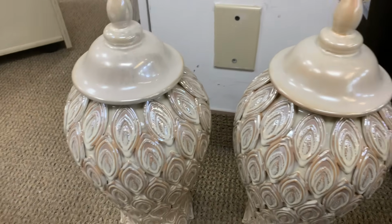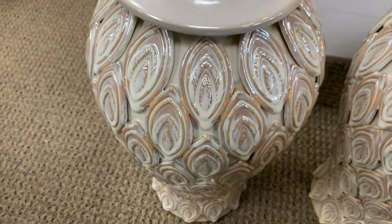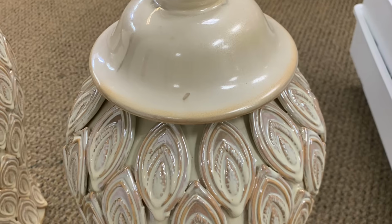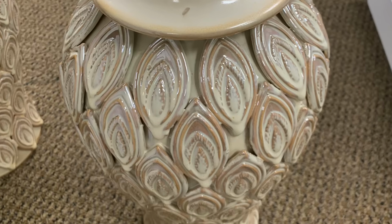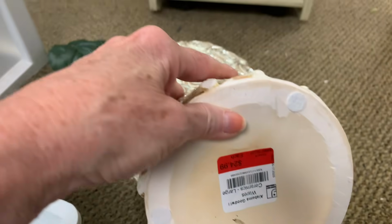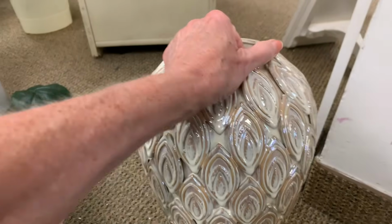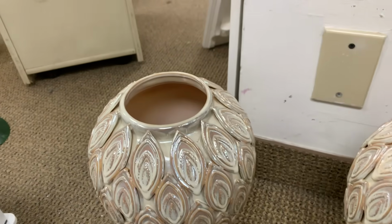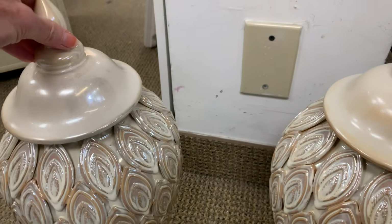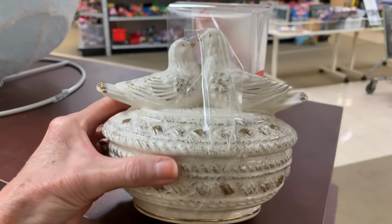These ceramic ginger jars really caught my eye. But look at the detail on these. They were absolutely beautiful. If you know anything about these, please comment down below. These were $24.99 each, but like I say, these would be beautiful displayed on a foyer table or somewhere in your home where you had a large space. I think these would be great. And there was a pair of them, so that's even better.